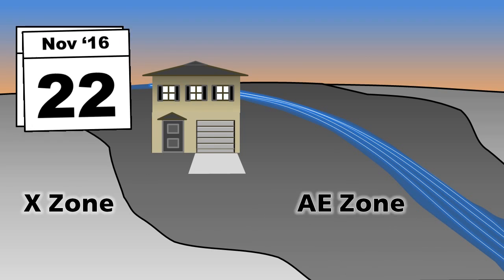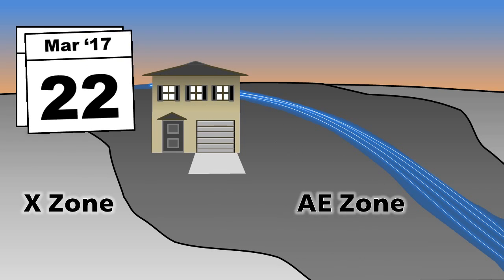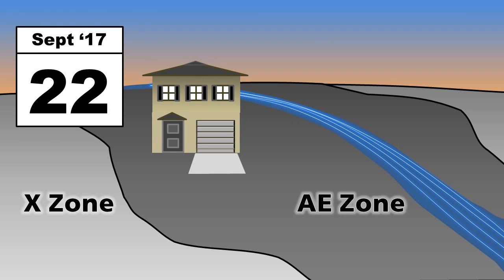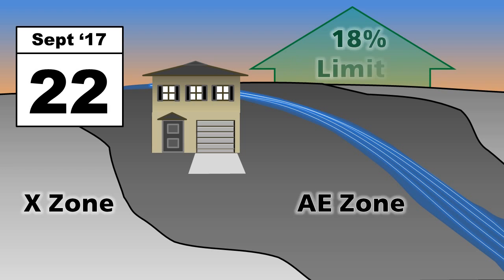Okay, so they'll get a preferred risk premium for a year. What a great deal. Now, after the first year, policies will begin transitioning to full risk rates through premium increases. And these increases will be subject to a limit of 18% per year.